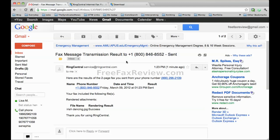RingCentral is also one of the few services with downloadable software that should work on both PC and Mac or Linux machines, at least in theory, even though it didn't pan out for me this time. If you're more of a casual fax user, you might be happier with a simple, straightforward service like HelloFax, or a pay-as-you-go program like the one UnityFax offers.